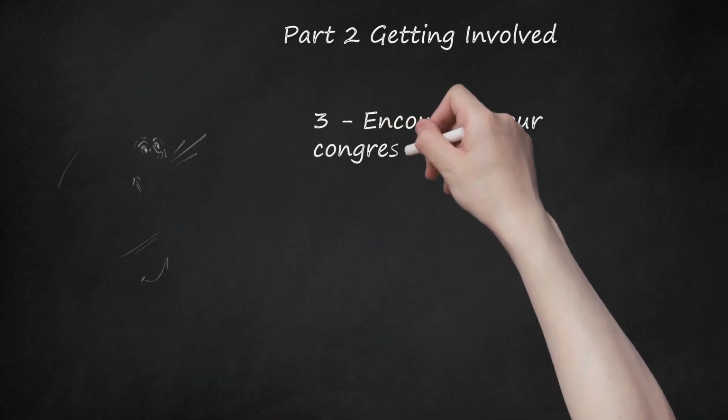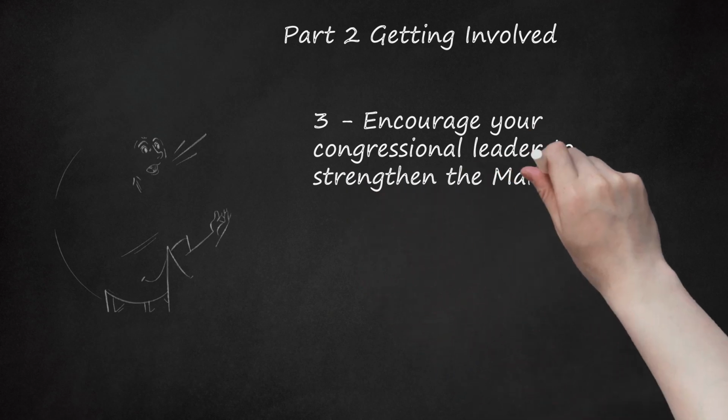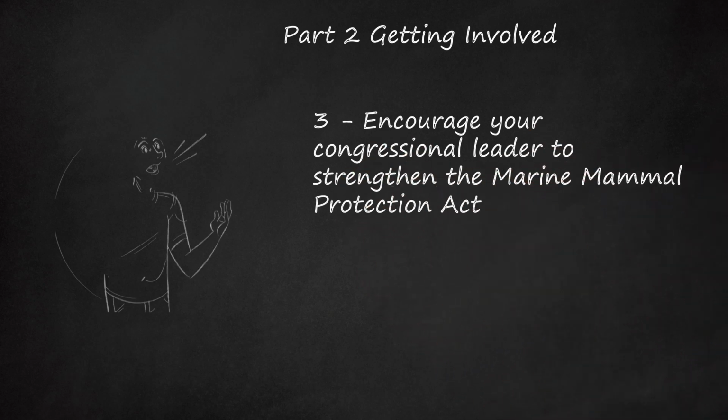3. Encourage your congressional leader to strengthen the Marine Mammal Protection Act. In the 1970s, the government passed a bill designed to keep dolphins and other marine mammals safe, but it wasn't until the mid-80s that stronger guidelines were put in place, specifically related to tuna fishing. The impact of these regulations made a huge difference then, in the short term, but little has been done in the decades since. It's time to revisit the issue, so you should let your representative know you mean business.